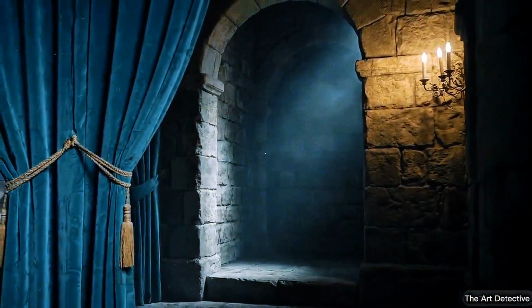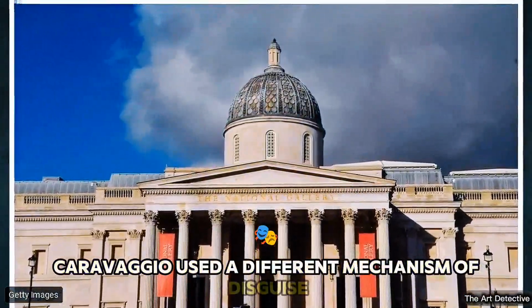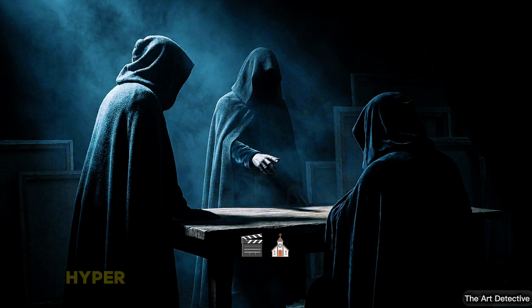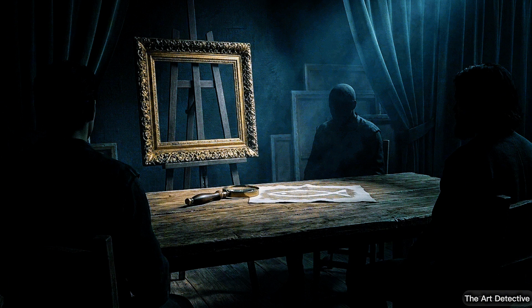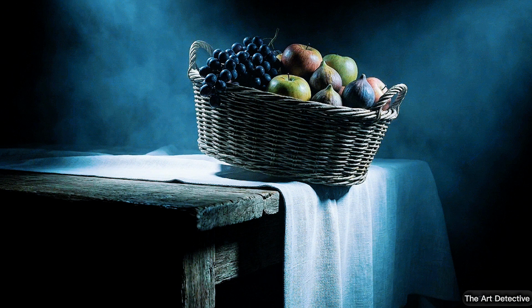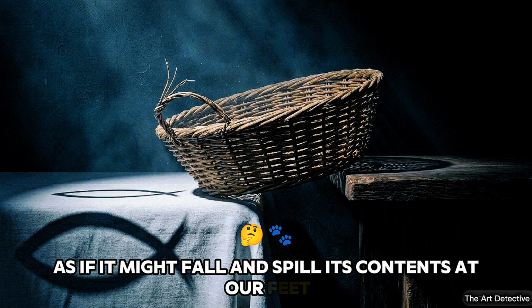In London's National Gallery, Caravaggio used a different mechanism of disguise in the Supper at Emmaus. He presents a brilliantly lit, hyper-realistic scene of the risen Christ being recognized by his disciples. To pull the viewer into his world, Caravaggio breaks the fourth wall. He paints a wicker fruit basket teetering on the very edge of the table, jutting into our reality as if it might fall and spill its contents at our feet.